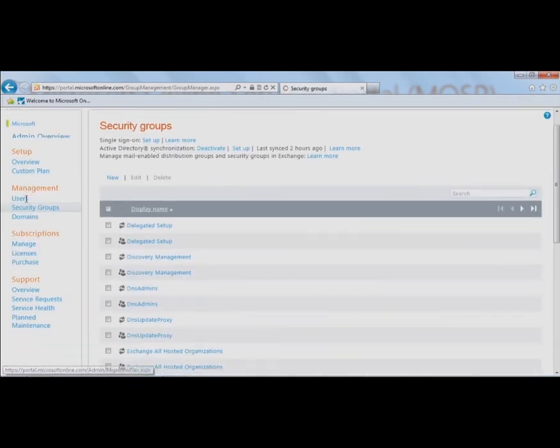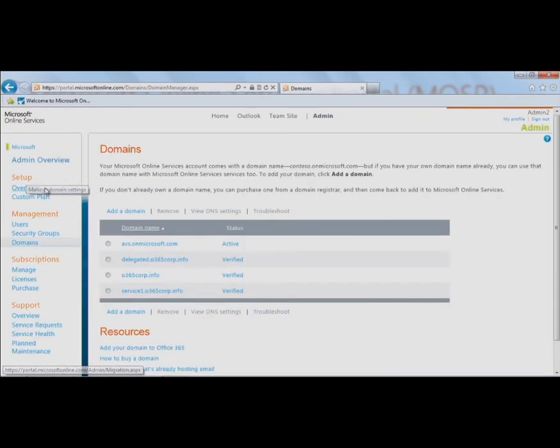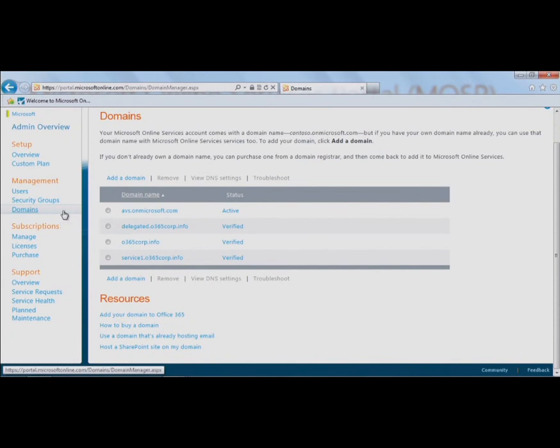Similarly with security groups like we have on premises, and the most important point, adding your public domain into Office 365. You'll note I have 3 of them actually added. One's a main domain, officecorp.info, and the rest of them are subdomains of that. And they are verified, which is, again, important.